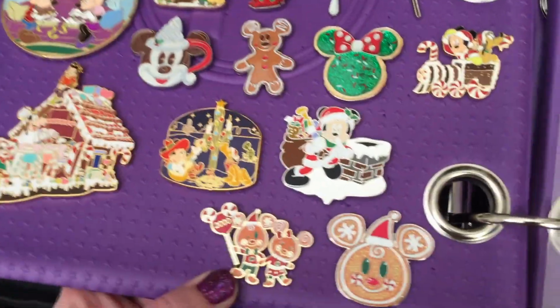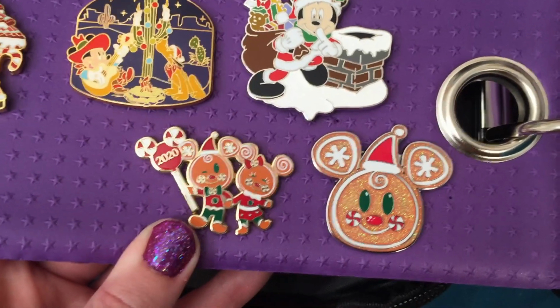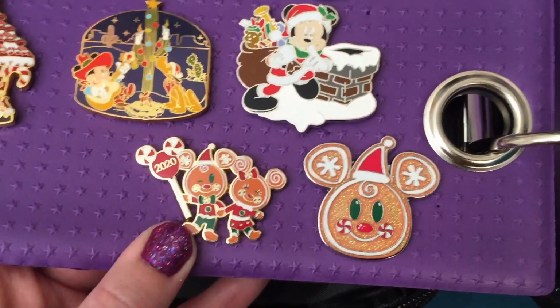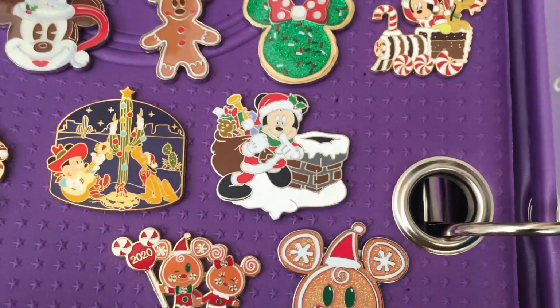And then I have only gotten 3 pins that have been released in 2020. This 2020 dated pin is the Disney Store Toys for Tots pin. I've gotten them every year since 2017, so I wanted to keep that up. A super sparkly gingerbread from the parks, and then a little Mickey as Santa.